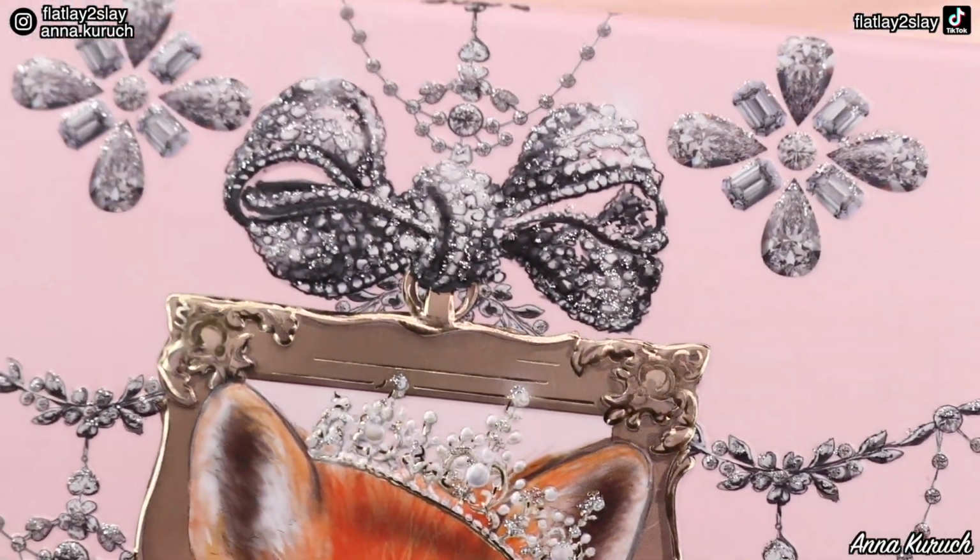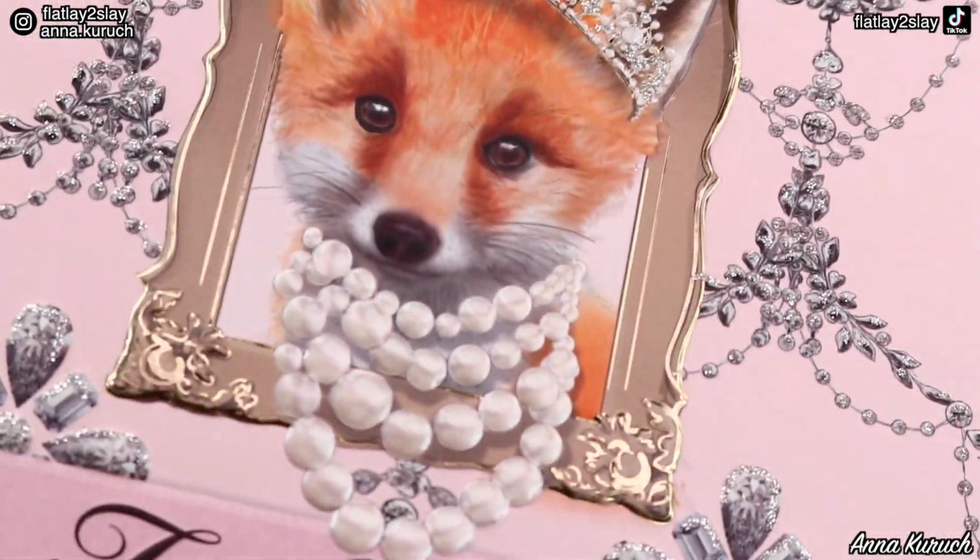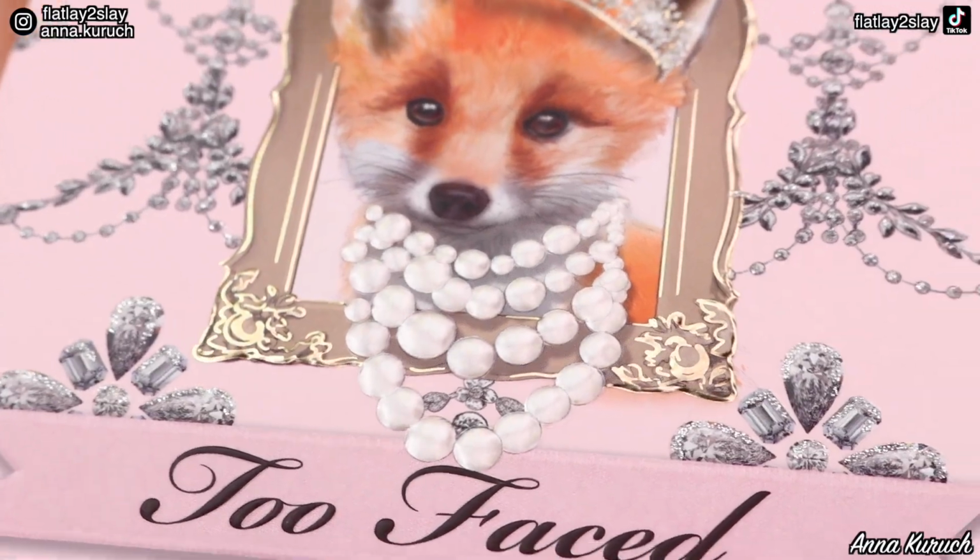So we have a very cute Foxy over here with a crown and a beautiful pearl necklace, and I'm just obsessed with all of the details, the gold, the silver, the glitter. Everything looks absolutely festive and so beautiful. And when we open up the palette, inside it's so stunning.